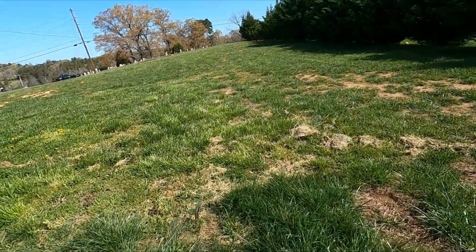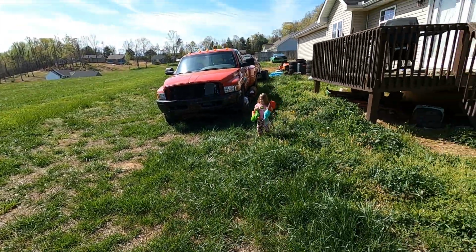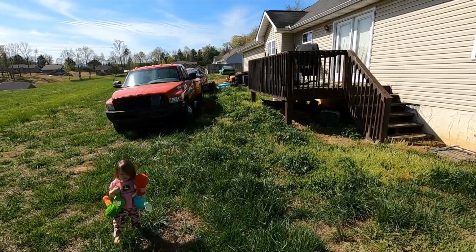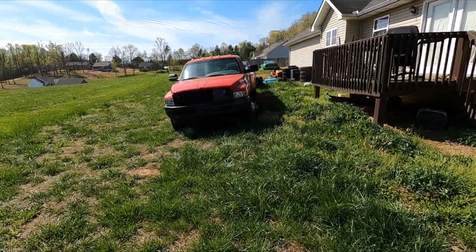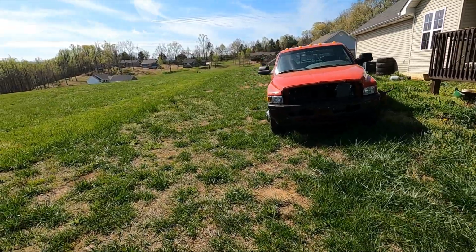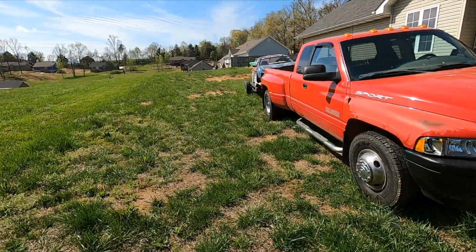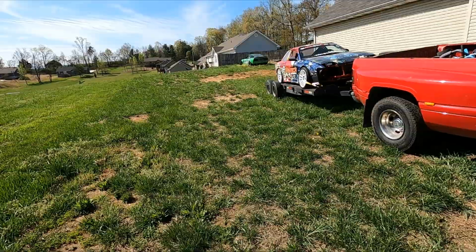Basically everything back through here is going to change. Redo the deck, put up the pool, get some dirt and stuff moved, get all this leveled out. So ultimately we can have a summer spot and have a place to chill and relax before and after work.